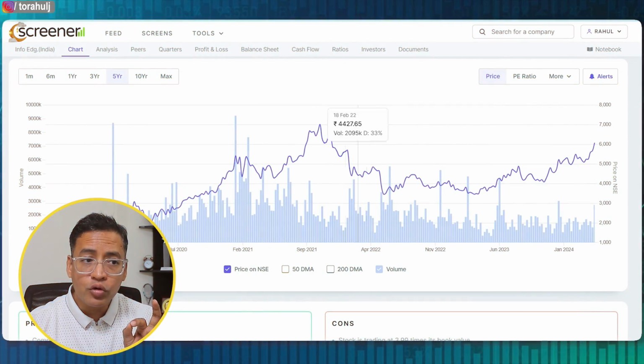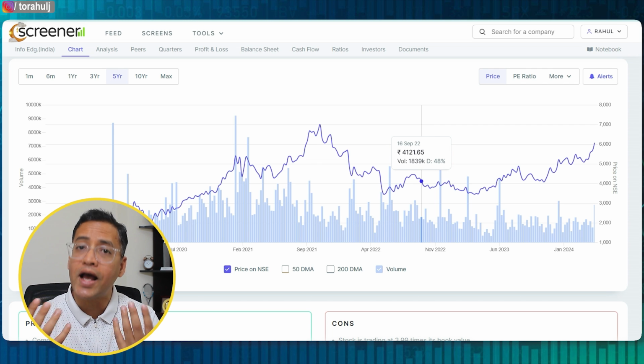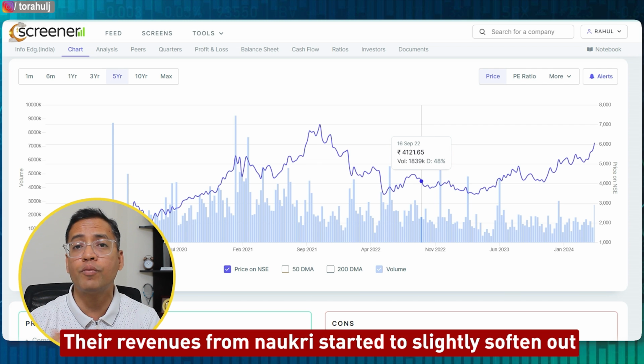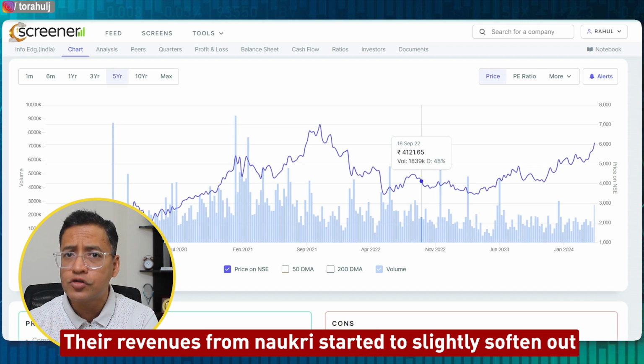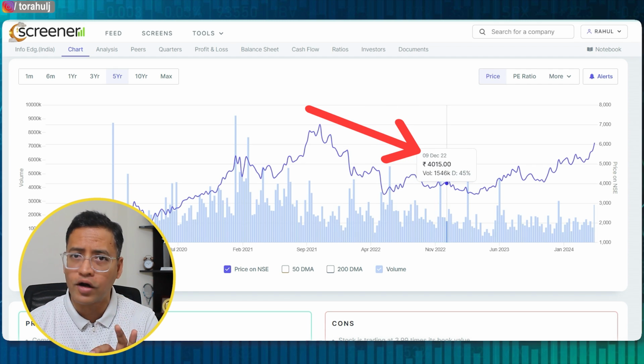And if I come back to the chart and show you, then a good part of 2022 saw a very steep decline in the IT hiring. And as a result of that, their revenues from Naukri.com started to slightly soften out. And that is where the stock prices started coming back to the lower levels. I hope this key point is very clear to you.